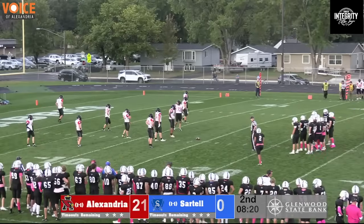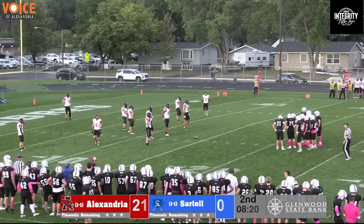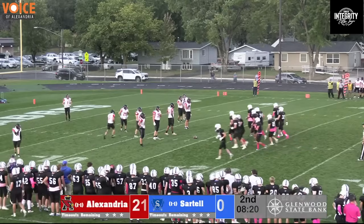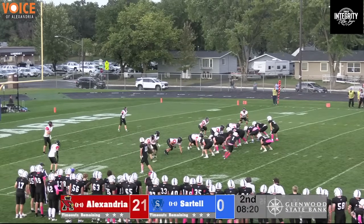Grady Starzl in on that tackle. The ball will be spotted at the Alexandria Cardinal 14-yard line. Again, as you watch on the YouTube channel, the Sabres are going right to left, wearing the dark jerseys, white numerals on the back of the Sartell uniform.